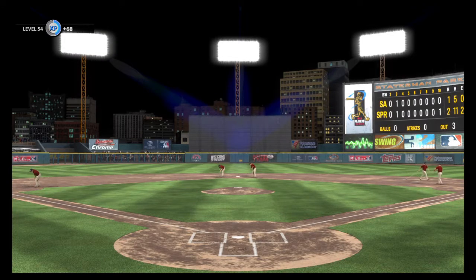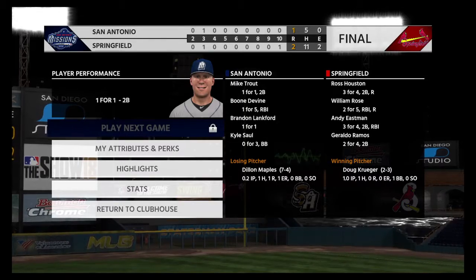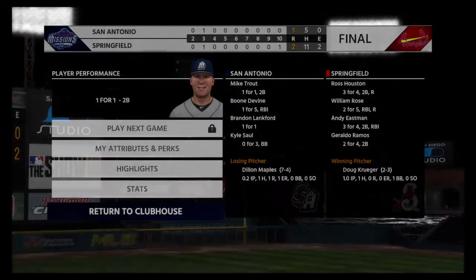In a close game like this, you look for that one guy who produced when it mattered most, and this is the guy. He's our top player of the game. Yeah, he was a big factor.